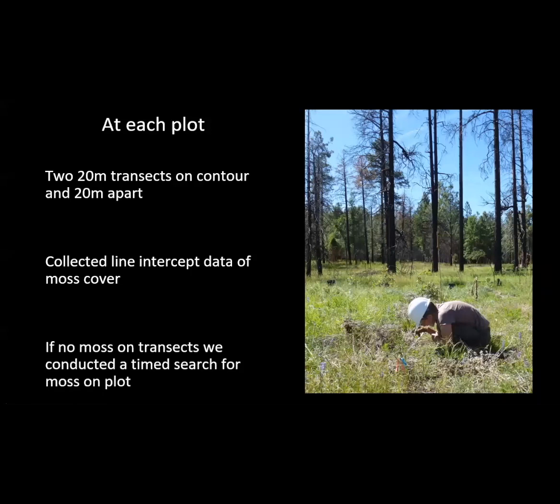At each plot, we set up 2 transects on contour and 20 meters apart. We collected line intercept data of moss cover. And if no mosses were on the transects, we actually implemented a timed search because we were interested in being able to differentiate places where there was no moss at all from very low cover, which turned out to be quite important.